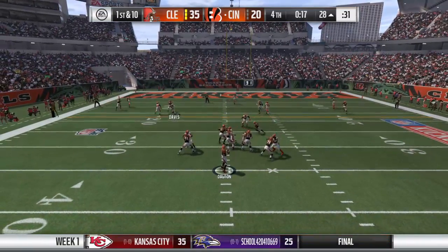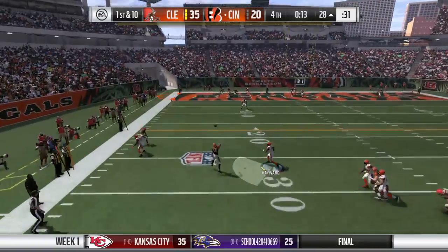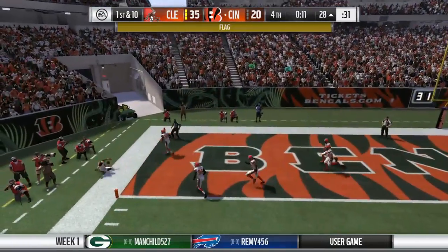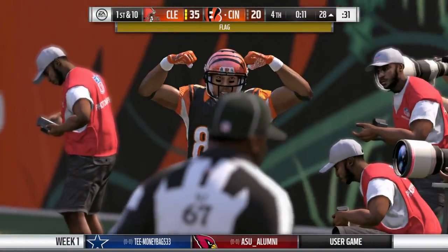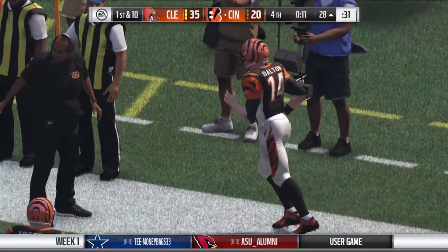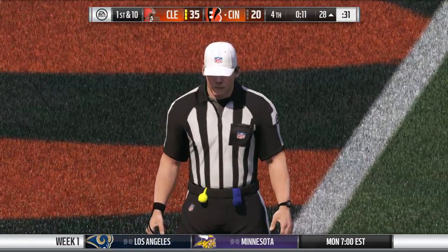Dalton, 1st and 10. Finding time. Now a desperation throw. And this is caught. For the moment, it's a touchdown, but multiple flags down, so let's sort this out. Illegal forward pass. Offense.